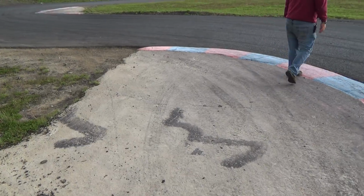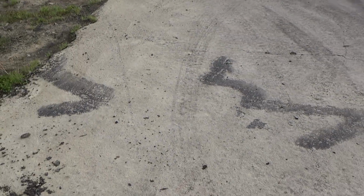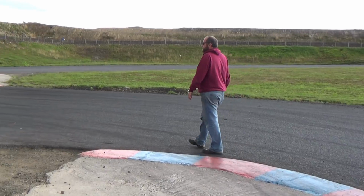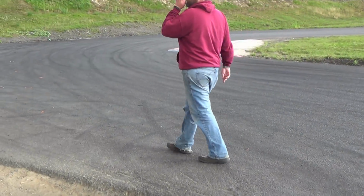You could almost do a burnout in an F-150 on this. Oh, like those two marks there? Check out that video, it's in our thingies. Have a look at that, and then buy the F-150. Yeah, that's coming up for sale just shortly. It's going to be perfect.